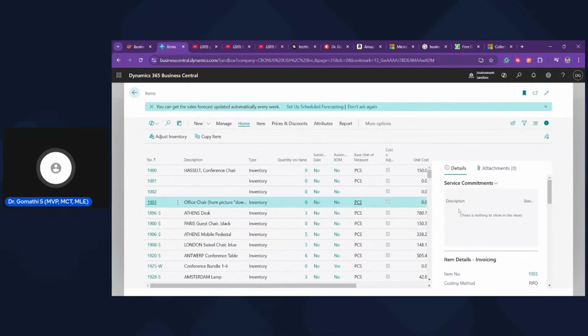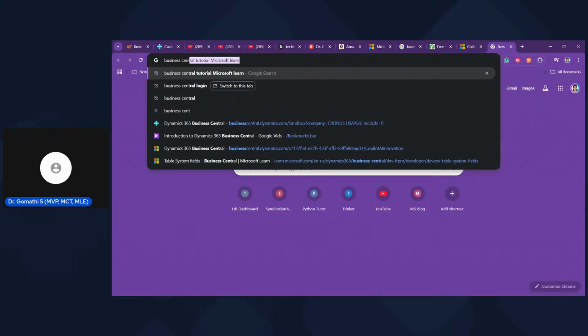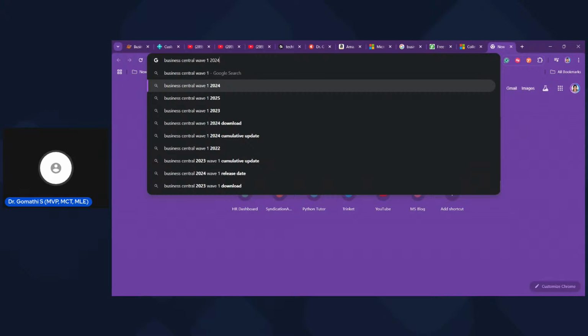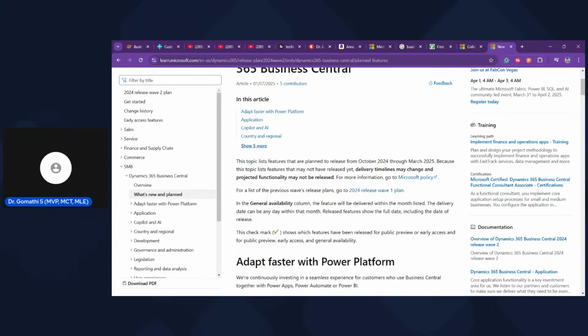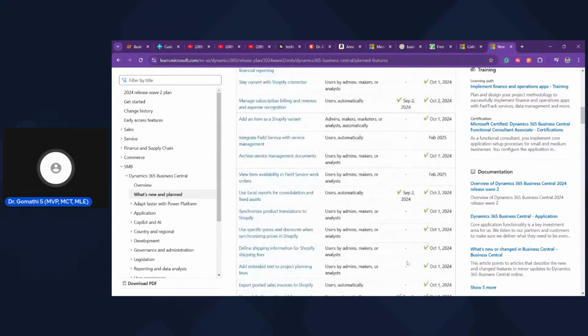Likewise, you have a lot of features. For Business Central, Microsoft will be releasing two updates, wave 1 and wave 2. Wave 1 has, of course, already started. You can find all the features. Let me show you the Business Central wave 1 features, because we are in 2025, right? The first is from February to June, they'll be releasing everything one by one, and then again July to September and December. This is what's planned. You can see that it's already released, generally available. So these are the various features which are already available.